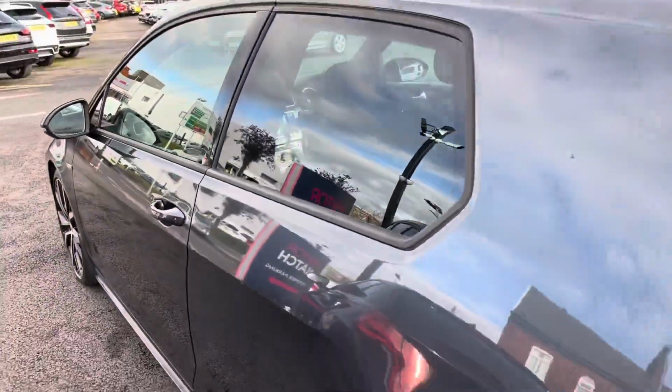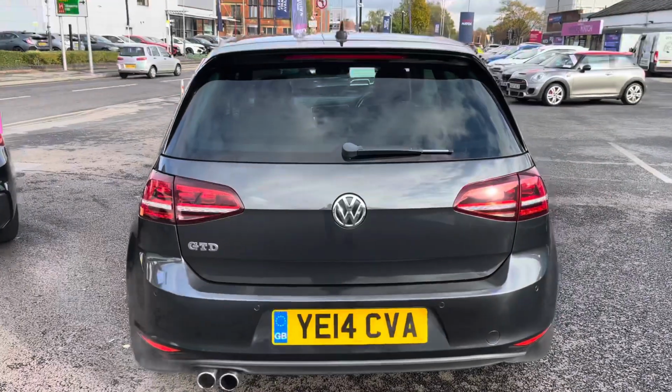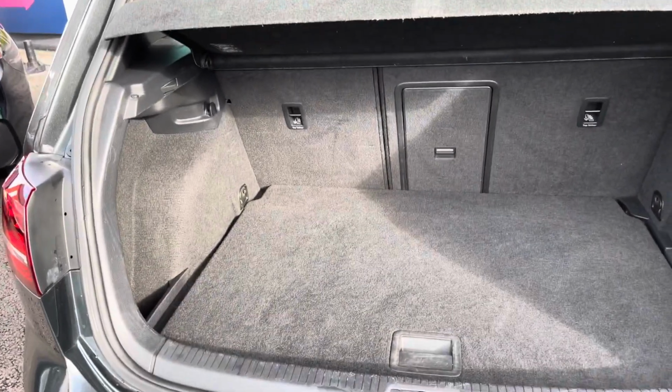Now let's head to the rear of the vehicle. You have your GTD badge in here again at the rear, along with your dual exhaust. And now let's open up the boot. You simply push the VW badge in and it opens up to reveal a very nice amount of boot space.